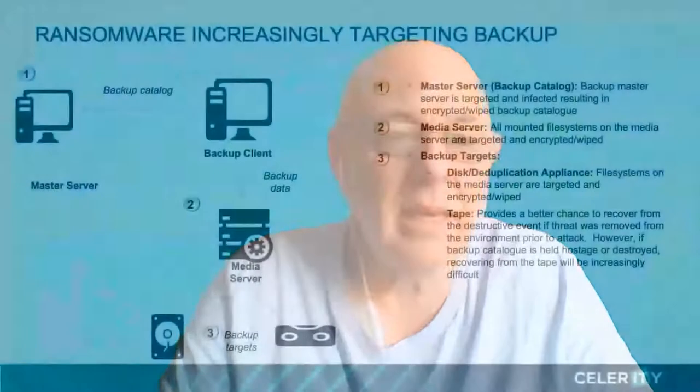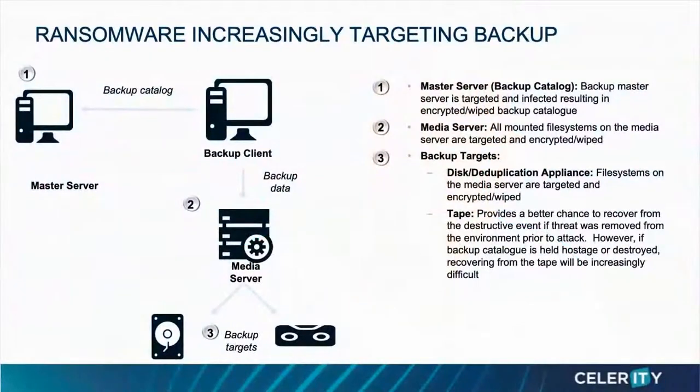Very simply, looking at it, just nice, easy blocks and a nice, simple breakdown. If we look at ransomware, increasingly in its target is the backup, to ensure that you can't recover. This is a Dell slide. This is some simple information from Dell, and they've called it a master server, a media server, and a backup target. So the master server itself on the left, and the backup catalogue, this is the control point. Once that's been encrypted, sadly, that's been infected in this example.